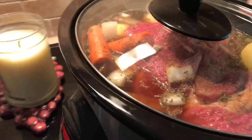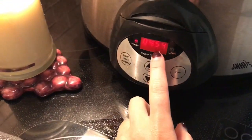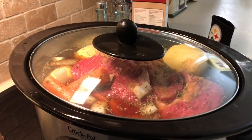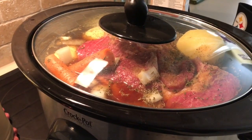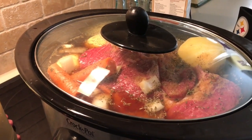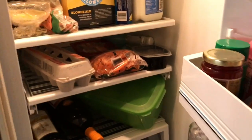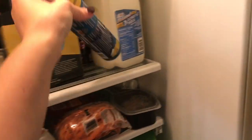Alright guys, just made the pot roast. It's set for 5 hours. I'll put the recipe down below for you guys if you're interested. This is just a recipe that we've used in the past and it's really delicious. So I'll link that below. And then we pair it with some crescent rolls, because crescent rolls.